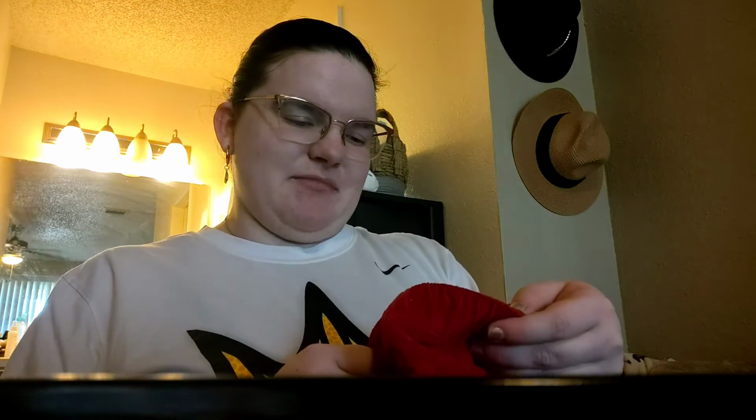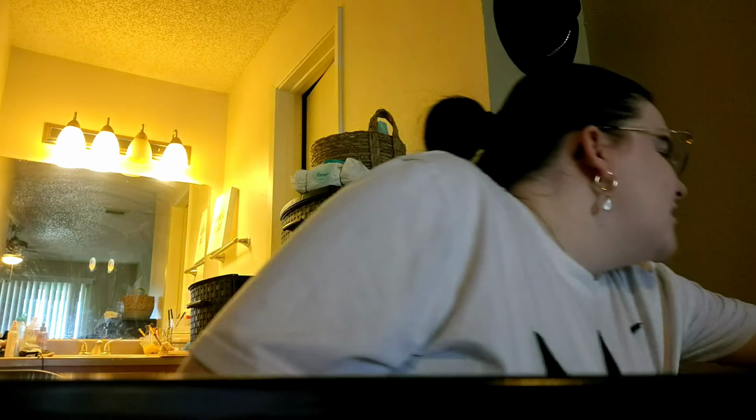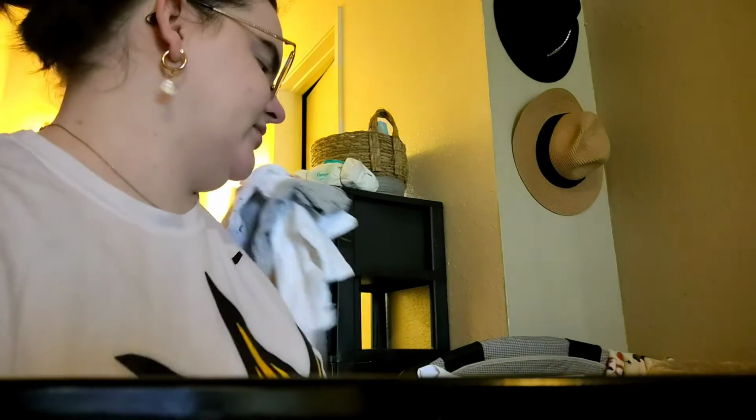Also, I don't know what possessed me, but I bought these little red corduroys. They were on sale at Macy's, and so I picked them up. These are 0 to 3 months, actually. I thought they were newborn. But they're pretty small. These are so hot. He's going to be born in July. There's no way he's going to use those at all. Okay, I have more onesies here. I'm going to put these all in, and I'll show you guys my progress.